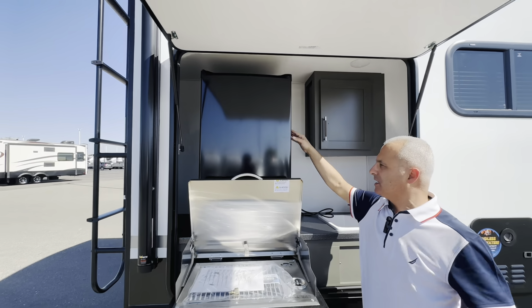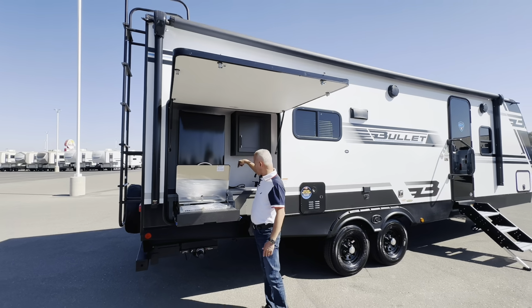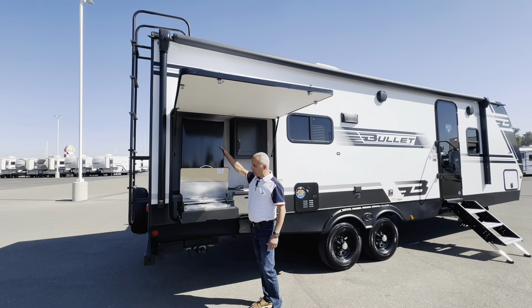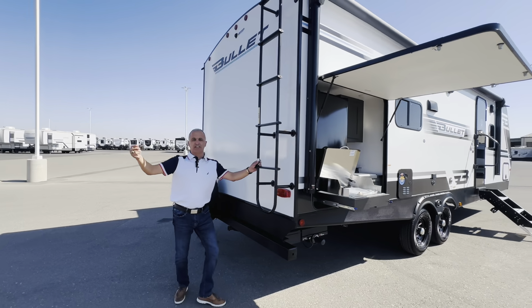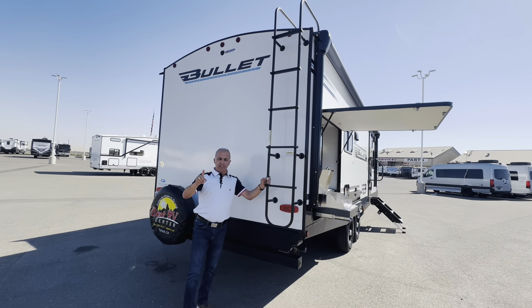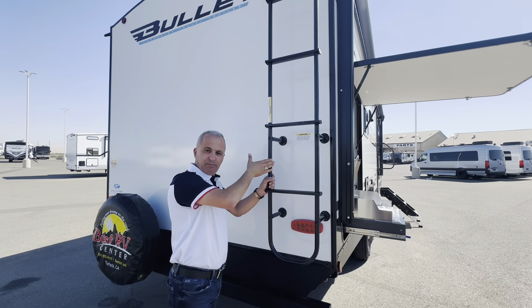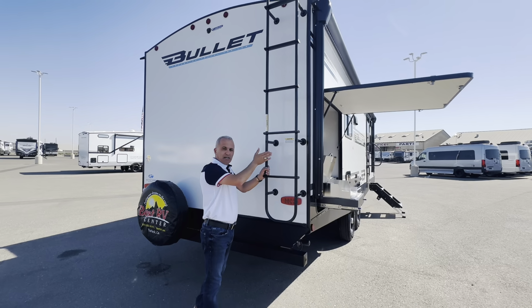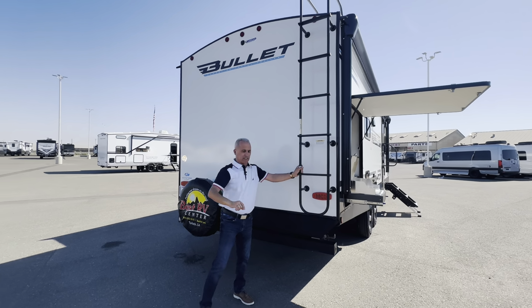A lot of competitors, they give you a small fridge, no sink. The Bullet, they did it right. They give you a sink, a fridge, a big one, a barbecue. Now, everybody these days, they try to save money and they say, oh, we give you ladder prep, the leopard one. Bullet, they did it right. They give you the ladder with the unit. You don't have to go buy the leopard foldable ladder. It comes with the unit. That's a big deal. That's a $350 saving to you as a customer.